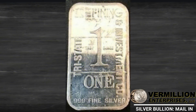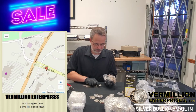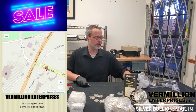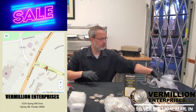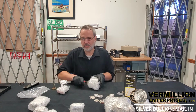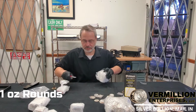So a lot of this is going to be available for sale in our shop, guys. If you're interested in anything, always reach out to us or stop on in. We'll be more than happy to help you out. Yes. Let's see what we got here. This looks like just 1 ounce rounds. Probably Buffalo rounds or maybe Atmax.